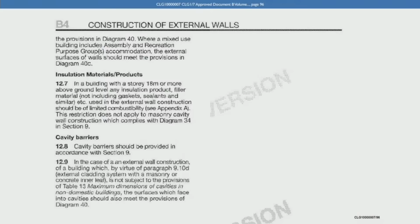Just to be clear, you understood that K15 was a combustible insulation material at the time? Yes, I did. And it's not and has never been a material of limited combustibility, has it? No, it hasn't. Did you understand at the time that the phrase limited combustibility had a special meaning and a special definition as defined in the later parts of Approved Document B? Yes, I did. And that you had to satisfy certain test requirements in order to be a material of limited combustibility? Yes, I did.